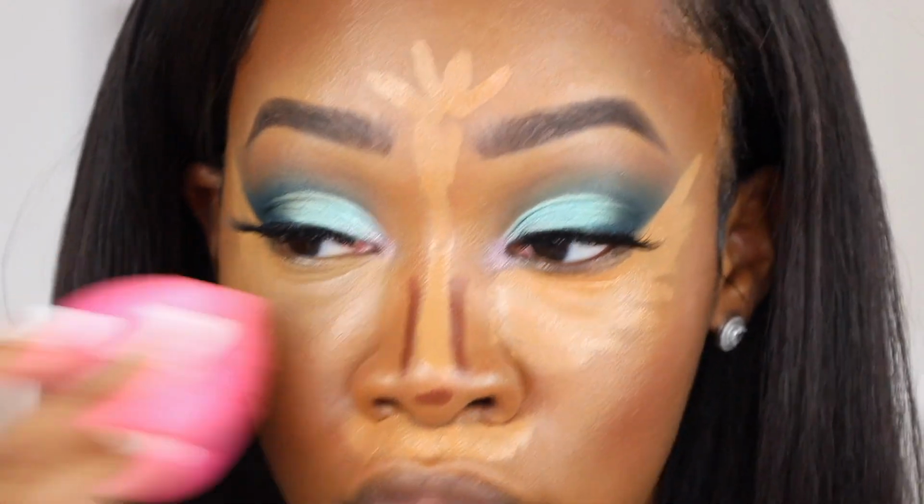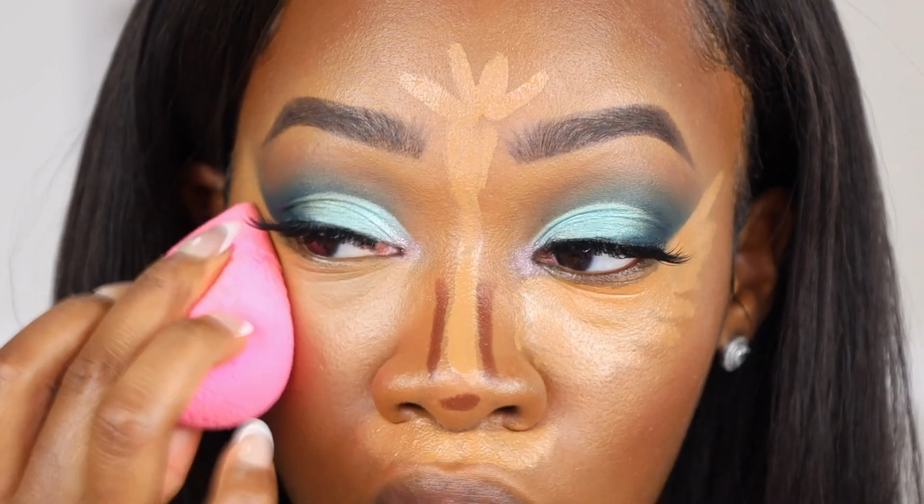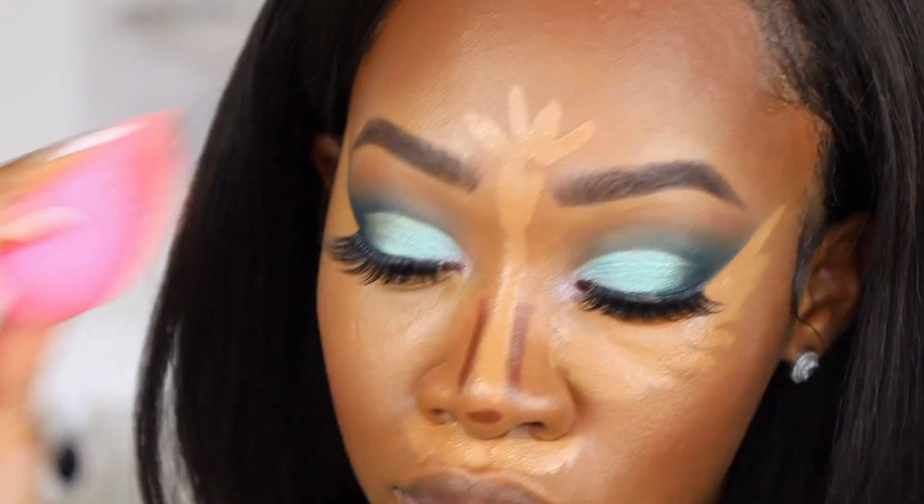Woo! I just love this concealer. I freaking love this concealer. Shout out to the Lip Bar.